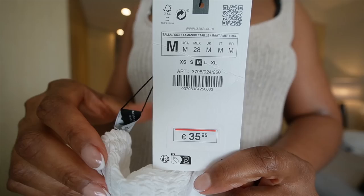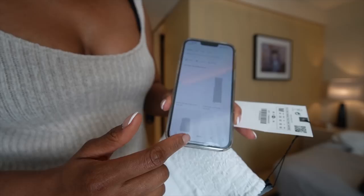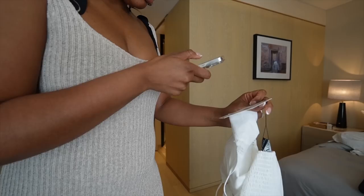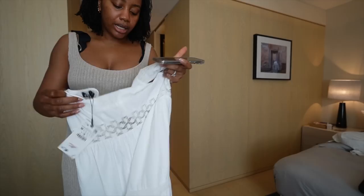Actually, let me show you guys something in case you don't know. When you're in Zara, you can scan things to see if it's on the website. You have to have the Zara app. You go to the search button, I hope you guys can see, and then you click on the scanner thing on top. With this, you can scan any label in the Zara shop, and then the item will come up online. So this dress is £45.99 in the UK, and I paid £35.95, which is probably about £30. So Zara is so much cheaper in Europe.